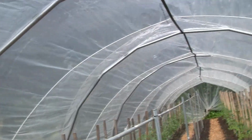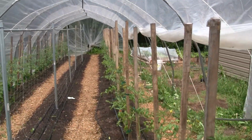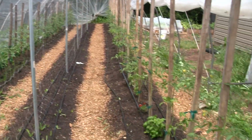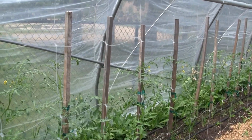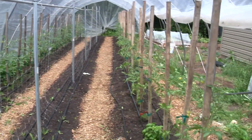I want to give everybody a quick update as to what we've got going on, the setup, and how things are going. So far, we've got about 66 tomato plants transplanted. These are all Mountain Magic tomatoes. It's a great strain that we grew last year, and this is all that we're growing this year.